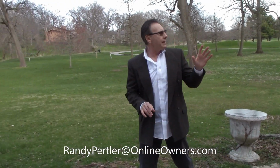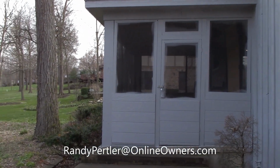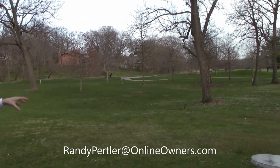And I didn't show you that, but off of the kitchen there's that. We actually might open that up. That's enclosed now. We may make it an open porch, give it more outdoor space and be able to enjoy the view. So you've got the golf course there. Again, that's Presswick Country Club Golf Course.